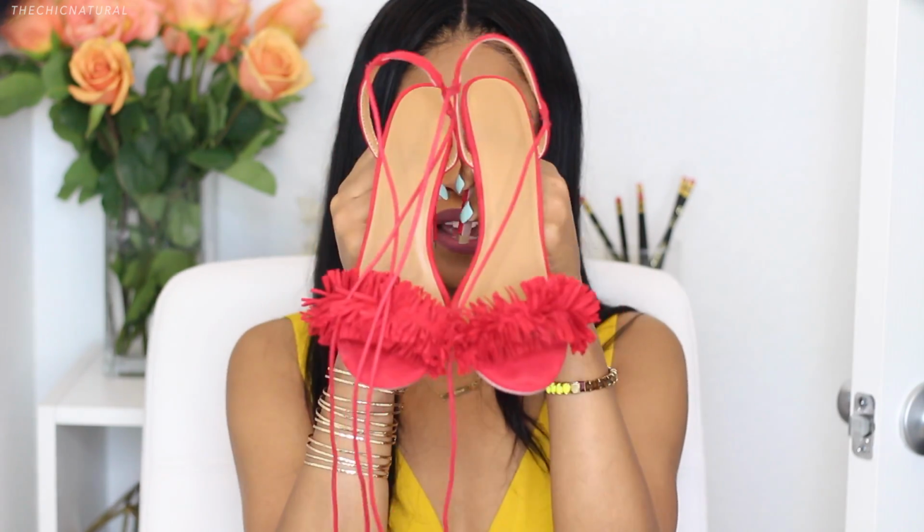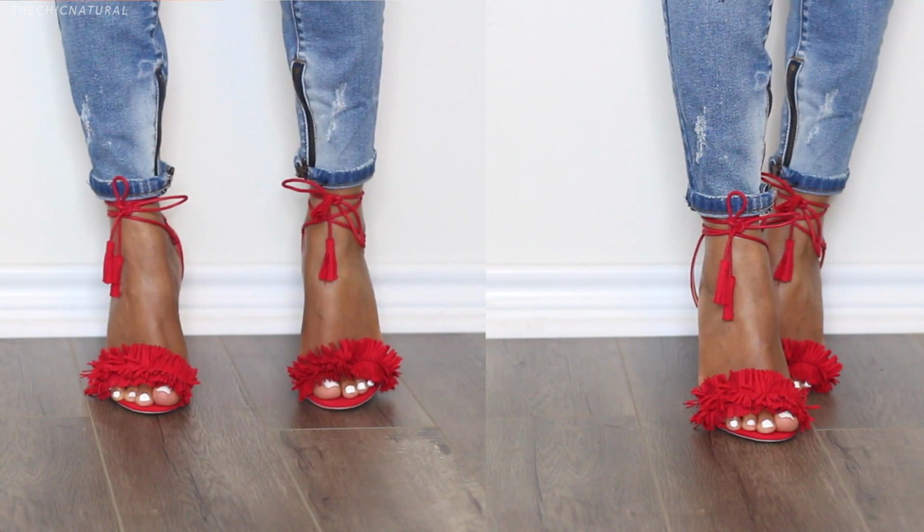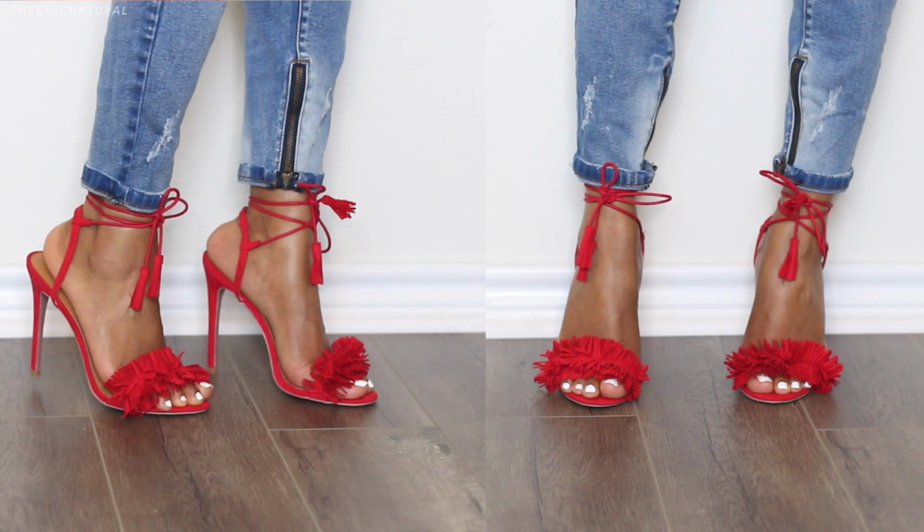Next favorite is actually a pair of shoes. It's this pair right here. I love the red, very festive and stands out a lot. And just the fringe and how it ties up the leg, just everything about it. I love the shoe. I have been wanting a pair of these type of shoes for a while now.